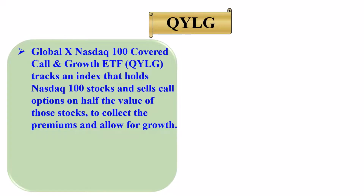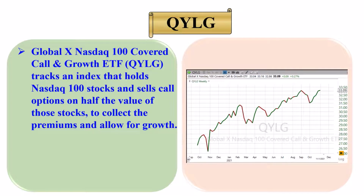Global X Nasdaq 100 Covered Call and Growth ETF, QYLG, tracks an index that holds Nasdaq 100 stocks and sells call options on half the value of those stocks, to collect the premiums and allow for growth. QYLG is passively managed to provide both the potential for growth and some yield from the Nasdaq 100 index.